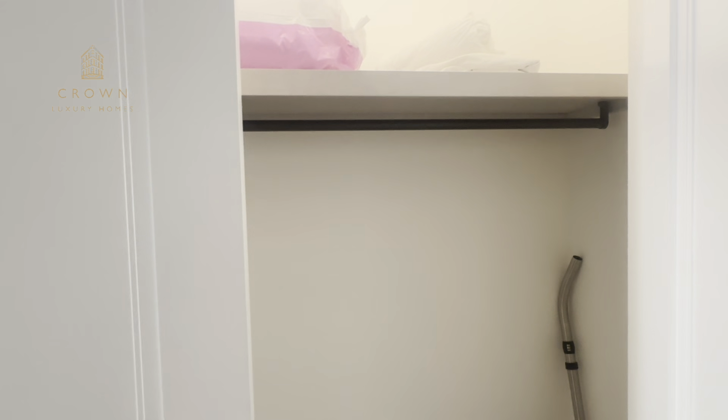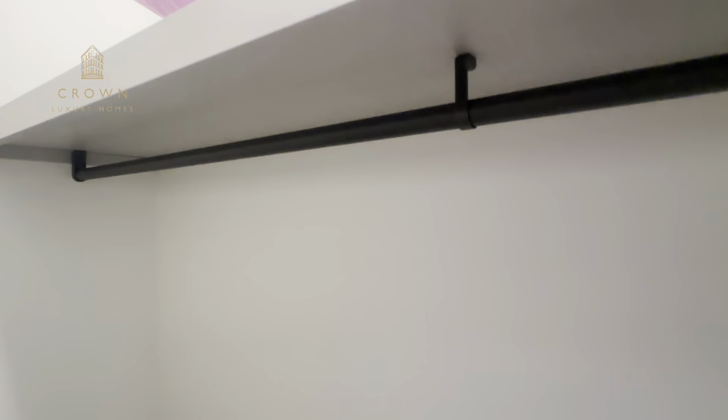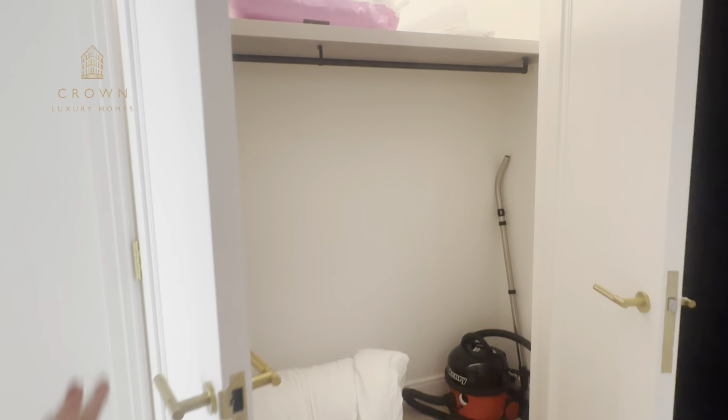Really beautiful vanity unit. Beautiful tiles, hooks on the door for your bathrobe or towels, and right across the bathroom, there's an additional storage cupboard. That comes again with a shelf and a rail and lots of room to store your personal possessions.